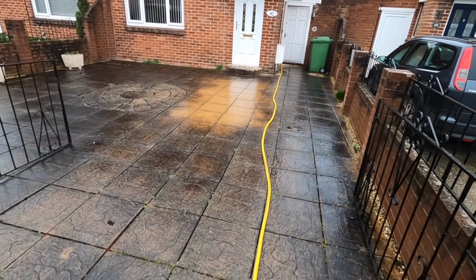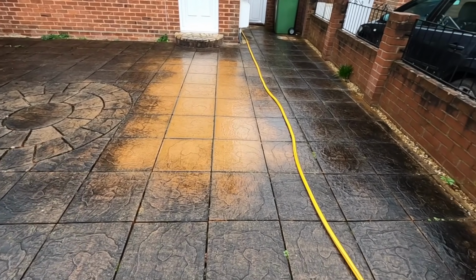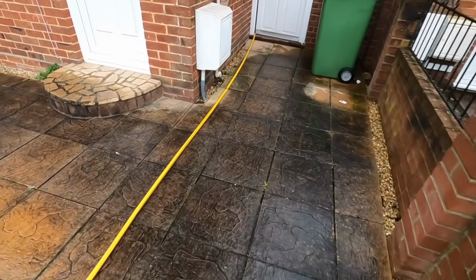Look at the state of this drive. This hasn't been cleaned since the day dot. You can see where the car has been parked. It's in a right old state.